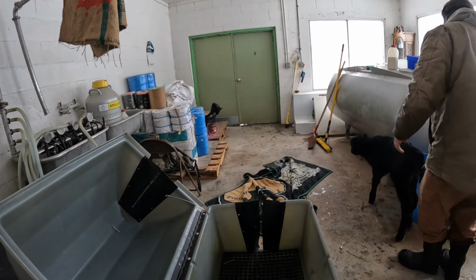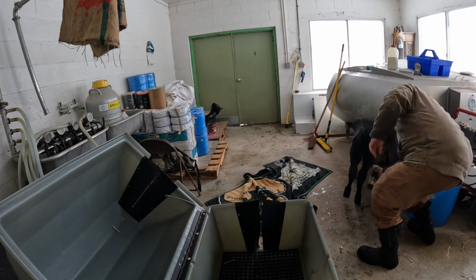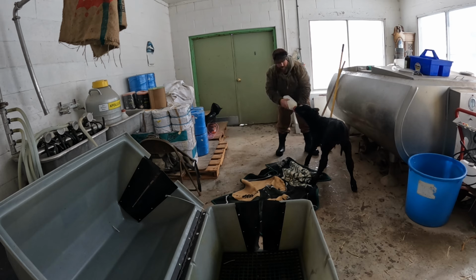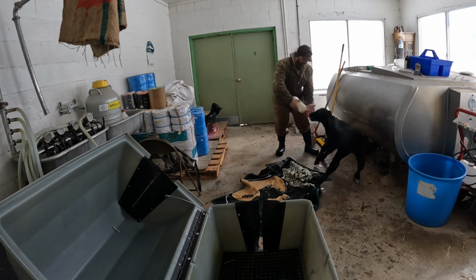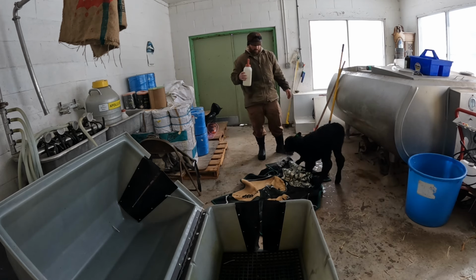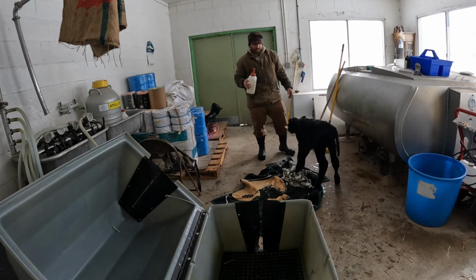Seems like he's doing pretty good. He's up and going, looking. I'm so used to having to stomach tube all these calves, and I don't know that I've ever really given a bottle to a newborn. This is kind of a nice surprise. Easy. It's gonna be a little more time consuming though, I guess.